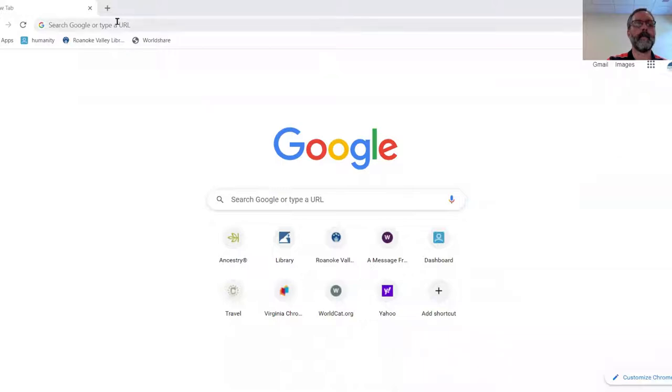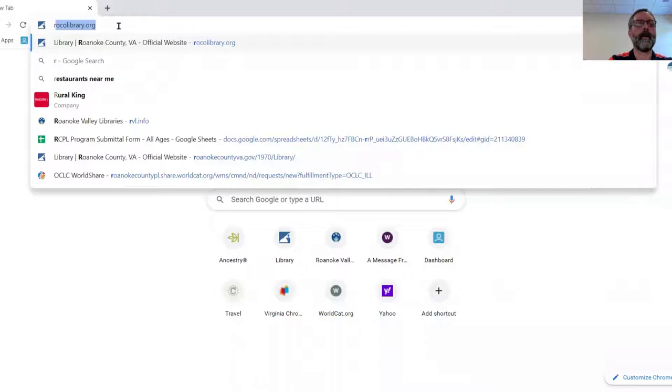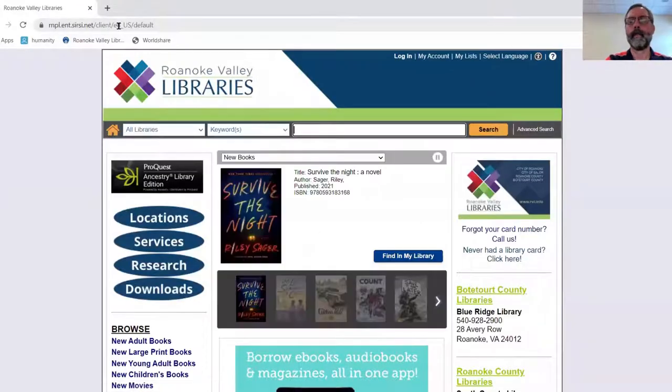So first we're going to go to the catalog. That has all the items the library owns. And so you go to rvl.info. That's the library's catalog website. You click on enter, and there's our catalog.